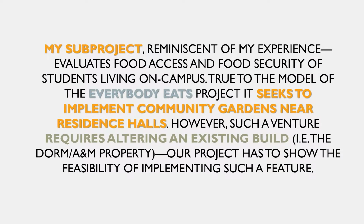My sub-project, reminiscent of my experience, evaluates food access and food security of students living on campus. True to the model of the Everybody Eats project, it seeks to implement community gardens near resident halls. However, such a venture requires altering an existing build. Our project has to show the feasibility of implementing such a feature.